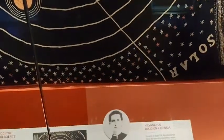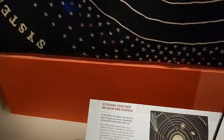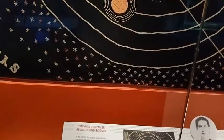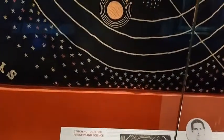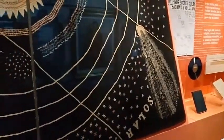Hilvanando Religión y Ciencia. Oh, stitching things together, religion and science. Ellen Harding Baker spent 7 years making this quilt to illustrate her astronomy lectures in churches and community halls across Iowa. In cotton wool and elaborate silk embroidery, she depicted the sun, stars, and planets. The blazing comet in the corner may represent one that, in 1882, inspired religious musings and wonder at the universe. Wow. That's the blazing comet there. That's amazing.